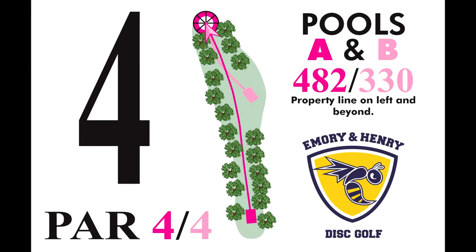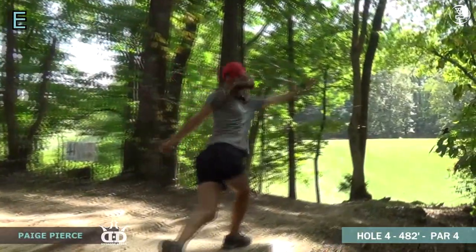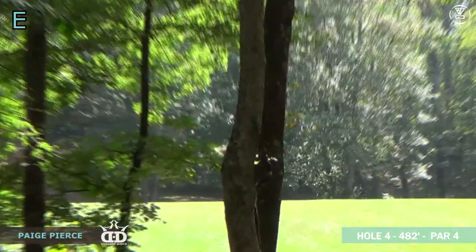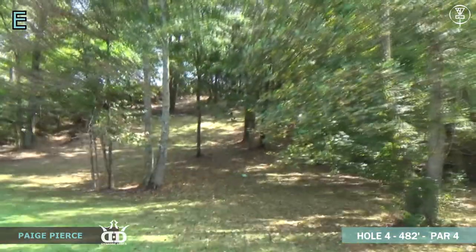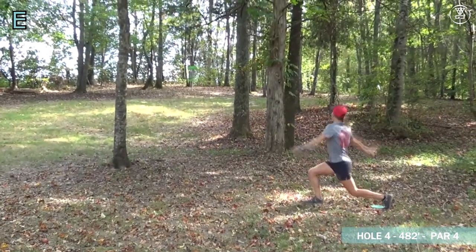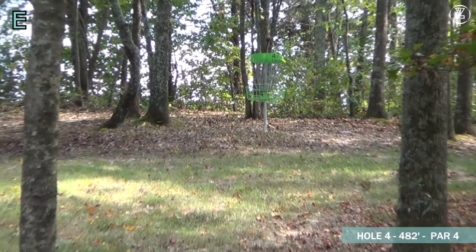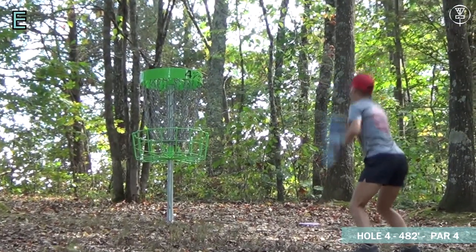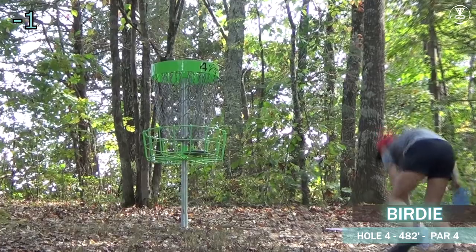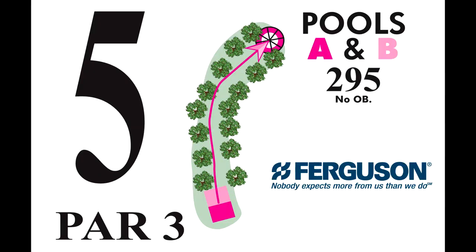Moving on to hole number four. It's 400. Would be Jessica. Paige really quick to tee off there. Put a lot of power on that, and that is an absolute crush, that right there. And it would have to be a throw in from far away. These ladies are. Paige with a birdie as well. But I can promise you that's a great birdie right there.